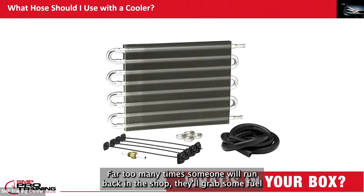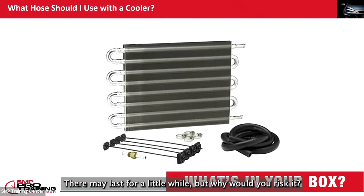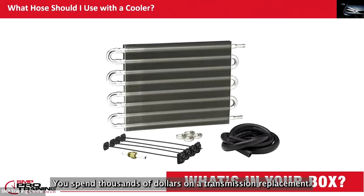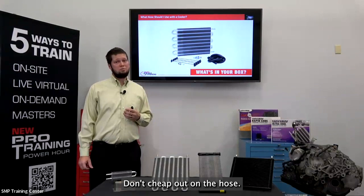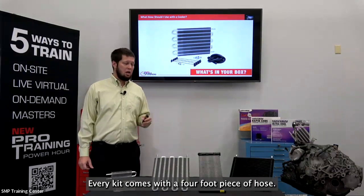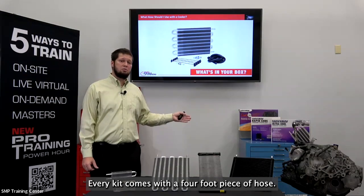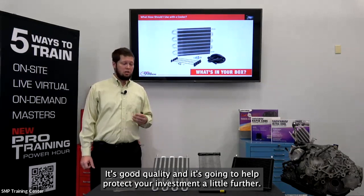Far too many times someone will run back in the shop, grab some fuel hose, maybe some radiator hose, something different, and slap it on there. It may last for a little while, but why would you risk it? You spend thousands of dollars on a transmission replacement, don't cheap out on the hose. Get the appropriate hose. We offer several other pieces. Every kit comes with a 4-foot piece of hose. If you need more, please order it. It's good quality and it's going to help protect your investment a little further.